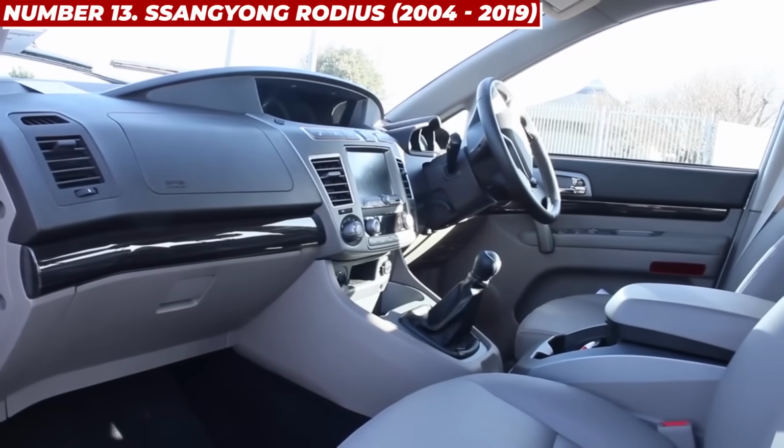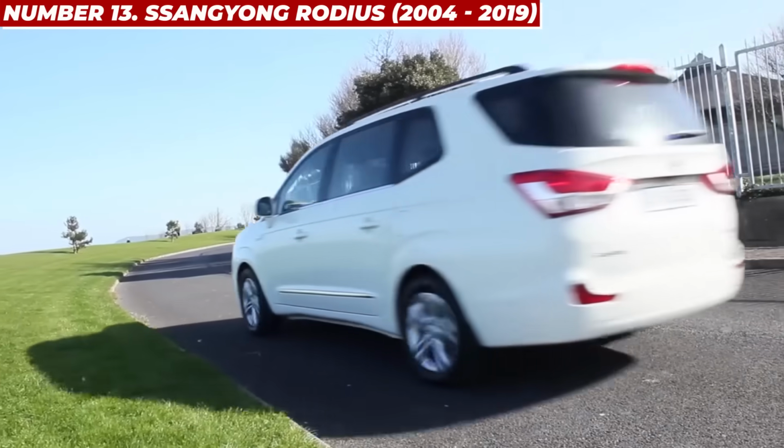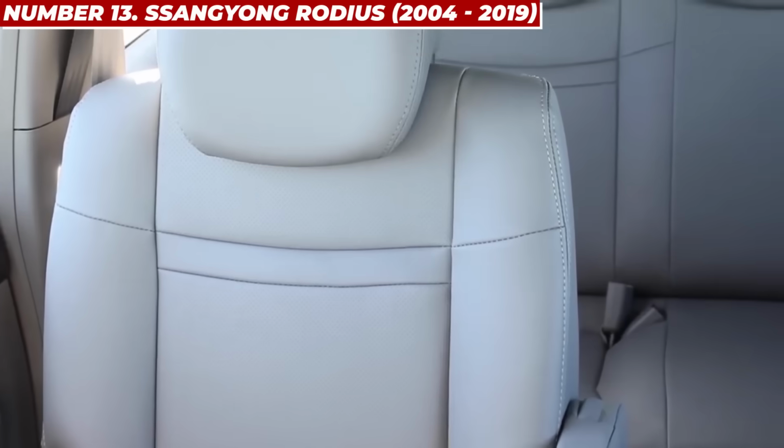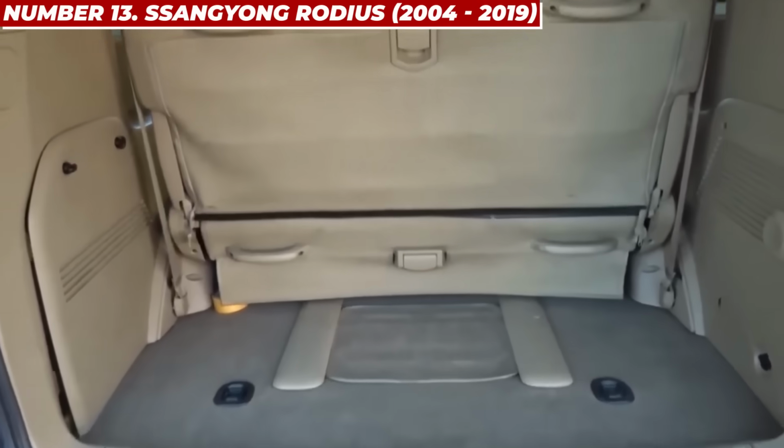Despite its visual challenges, the Rodius somehow remained in production for 15 years, undergoing a facelift that slightly improved its appearance from horrifying to merely unsettling. It stands as proof that sometimes no amount of focus groups or design reviews can prevent an automotive aesthetic disaster from reaching the public.